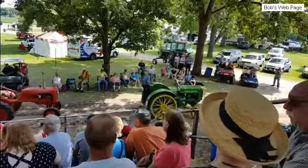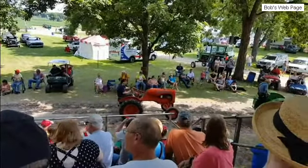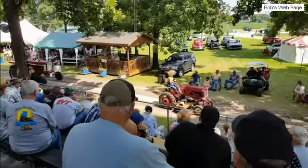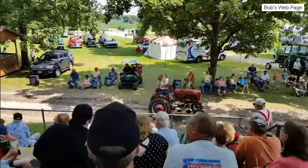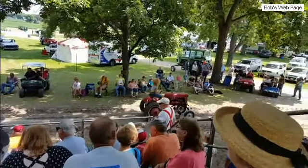Here's a great looking Farmall Cub, 1948. Thomas Pierce out of Hampshire, Illinois. Beautifully restored paint job on it. For whatever reason, they let Blake drive it. Don't know if that's a great idea. No. Mr. Lewis driving.